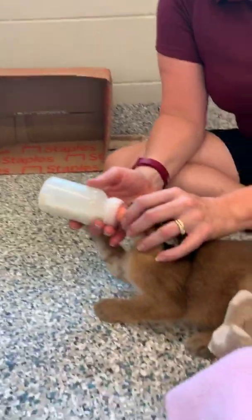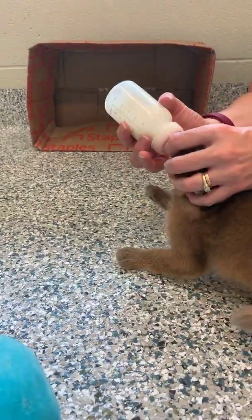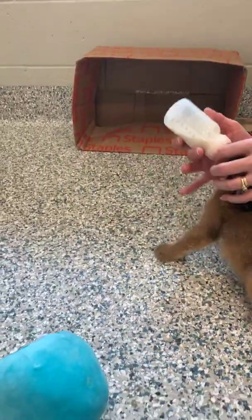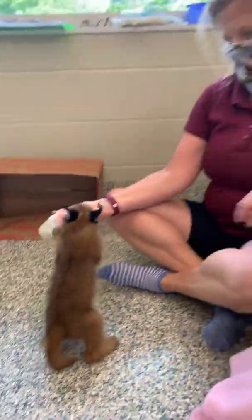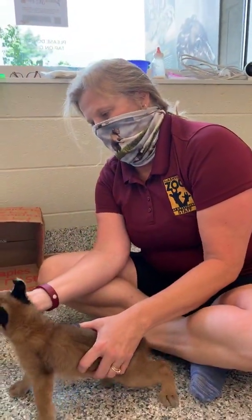They're learning new skills every day. So I don't know what today's new skill is. We'll spend some time and figure it out. They just are so hungry. Yeah, so Zane keeps trying to kill the bottle. He started doing this yesterday. So his feedings take a little bit longer. That's why he doesn't get to go first.